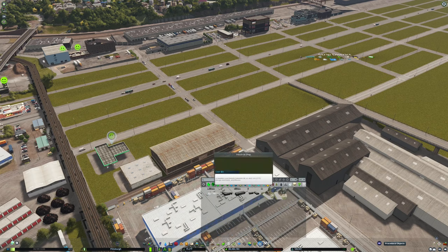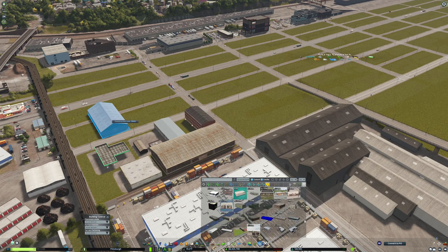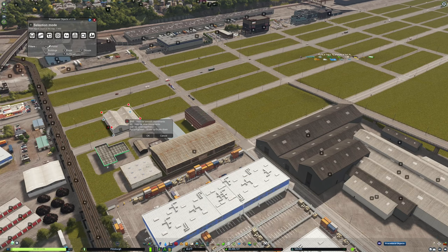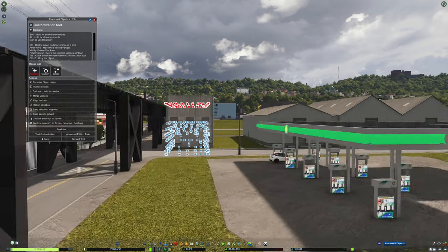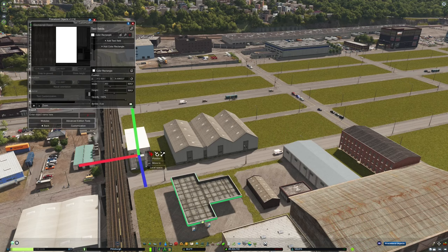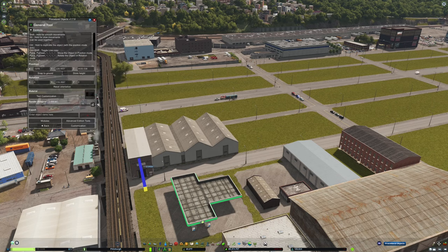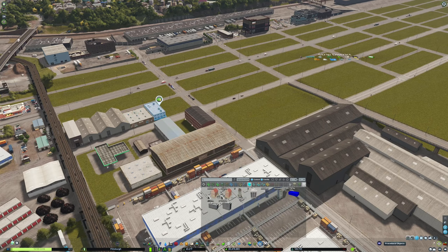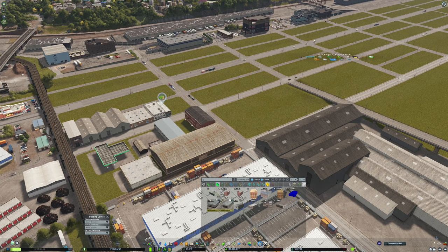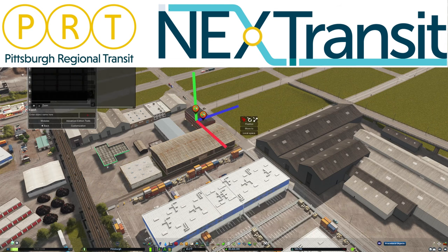Now, another reason why I wanted to revisit this neighborhood in particular is because I think there is a very strong argument to be made for some improvements to the transit in this neighborhood. And if you've been watching along with my series on YouTube here, you'll know that I'm recreating the city of Pittsburgh in City Skylines in order to introduce some urbanism and city planning changes to try to revitalize the city for the future. My plan, of course, is to start with some of the projects included in the Next Transit and PRT's 25-year transit plan.